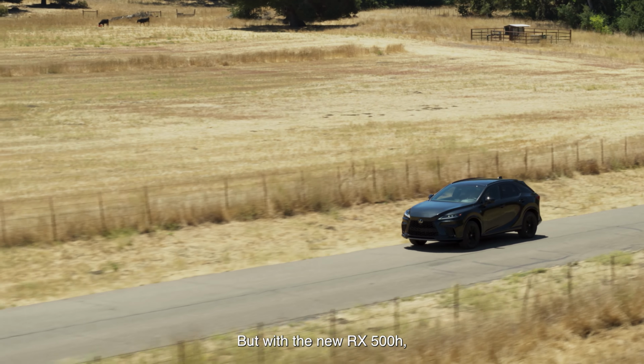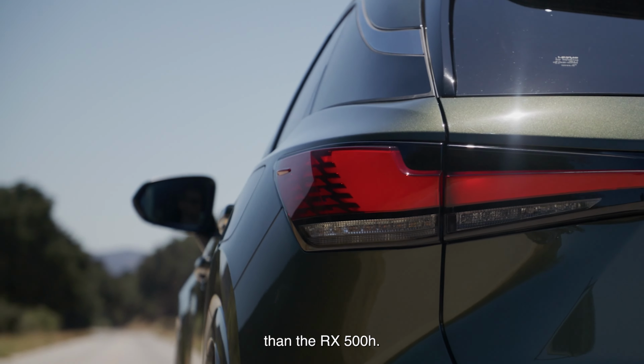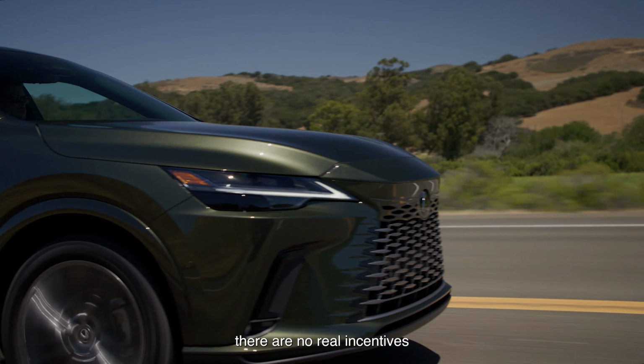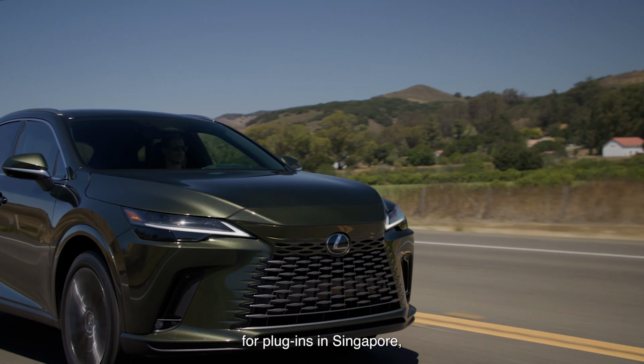But what I really liked about the 450h Plus is that it's actually the most refined version of the new RX, especially when you drive it as an EV. It'll accelerate smoothly up to about 140 kilometers an hour, and handling-wise, this is the Goldilocks car. It's sharper than the RX 350h, but it's more comfortable than the RX 500h. It's quite lovely, but ultimately there are no real incentives for plug-ins in Singapore, so it's bound to be a seriously tough sell.